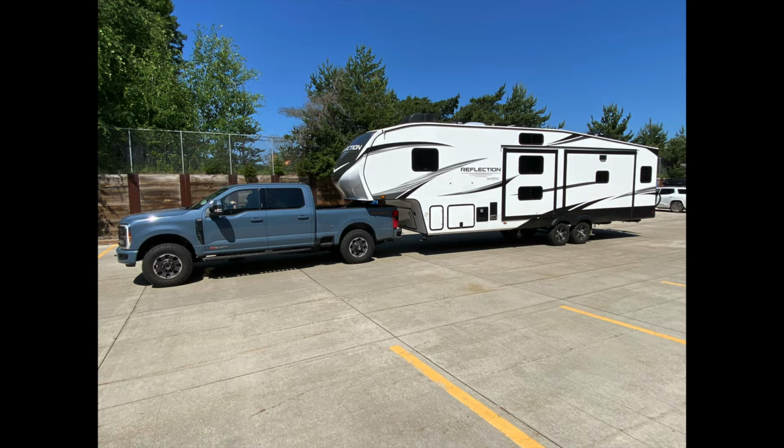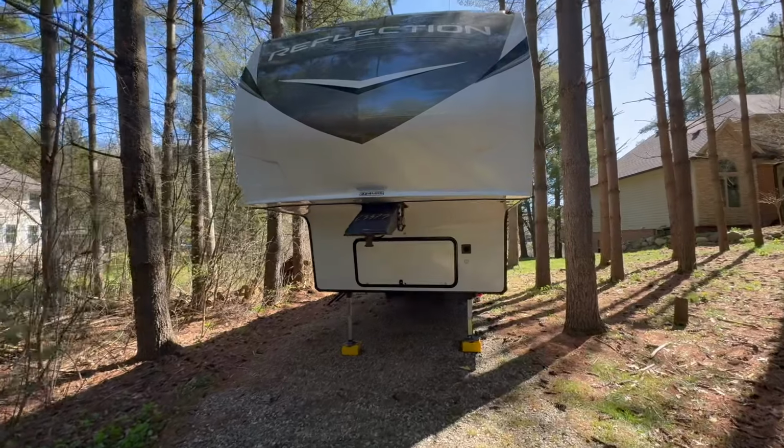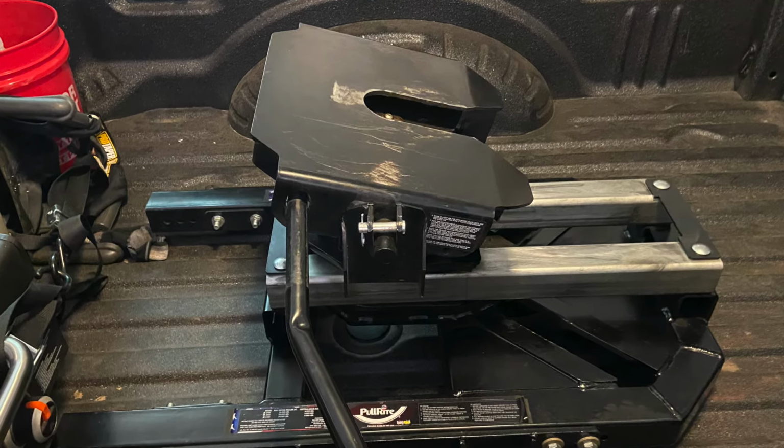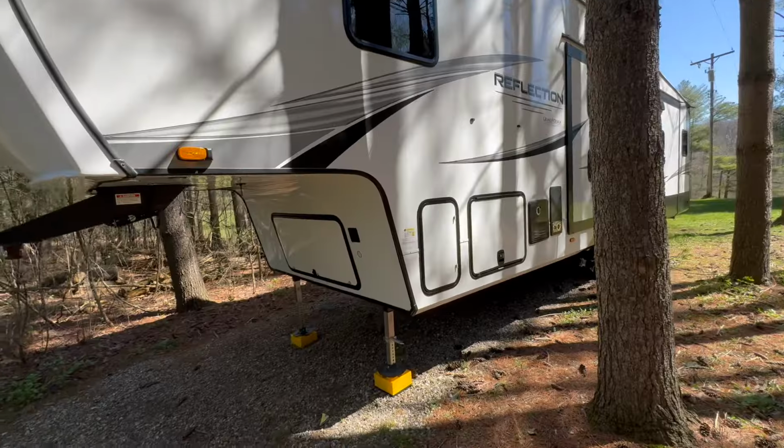We also had a Cummins we were going to tow with this year. We just unfortunately never got around to. We used a Pull-Right Super Glide. One of the areas I really like about this trailer is the storage.